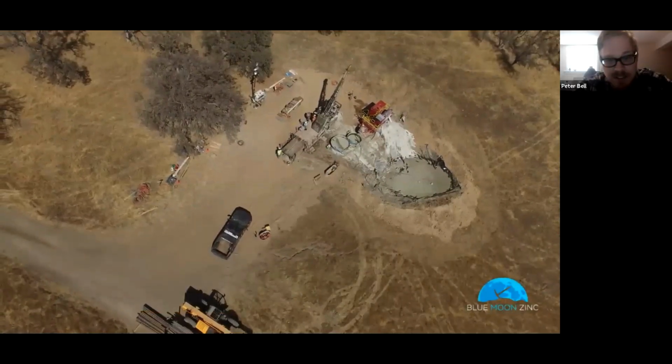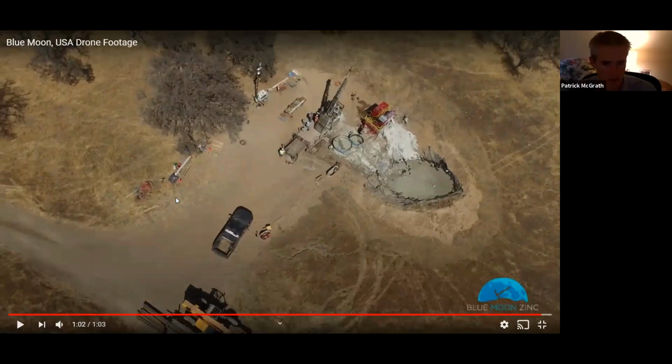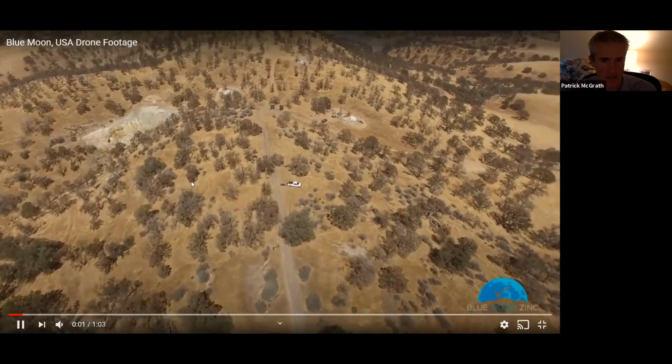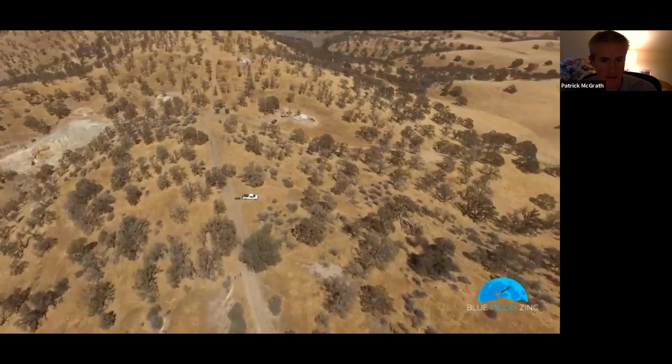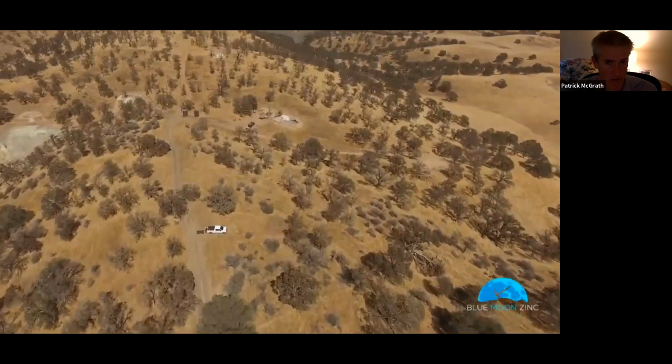Great spot to be set up for a drill program, though, up on top of the ridge line here. This is in the middle of winter, so this is winter conditions. Yes. So you can see you can drill here 365 days a year. It's easy access. Like you mentioned earlier, we're 4 hours away from Reno.